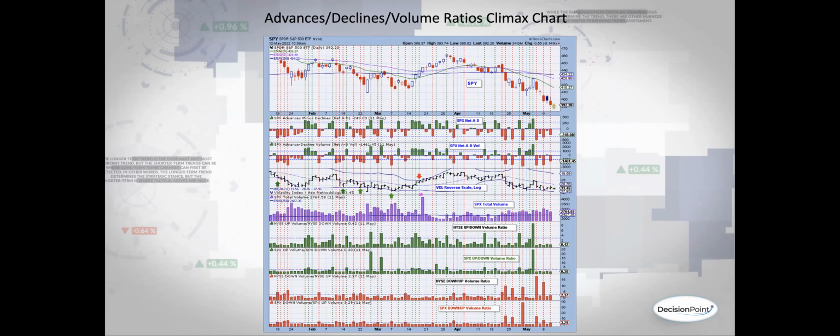But I just wanted you to know that these charts you're seeing that I'm explaining to you, this is exactly what you're going to see in the DP Alert. And I do, as I just did, explain what's going on in the chart and what we should be concerned about and what we shouldn't be concerned about. So this is the climax chart. It looks really kind of confusing and complicated, but it really isn't.